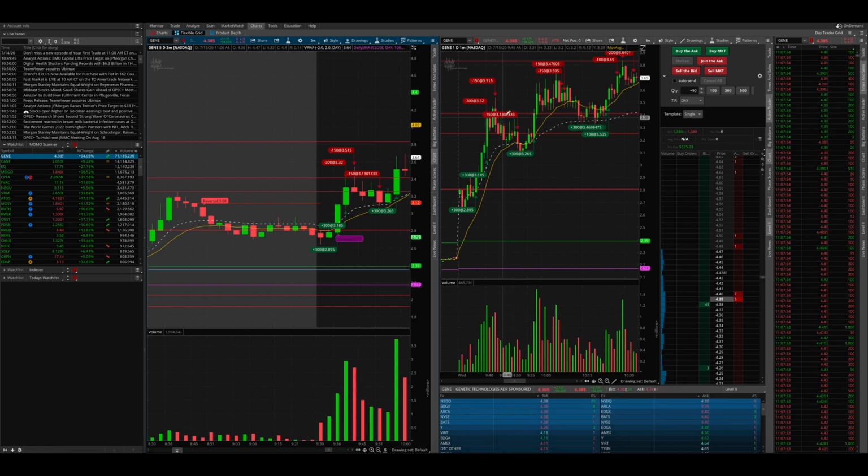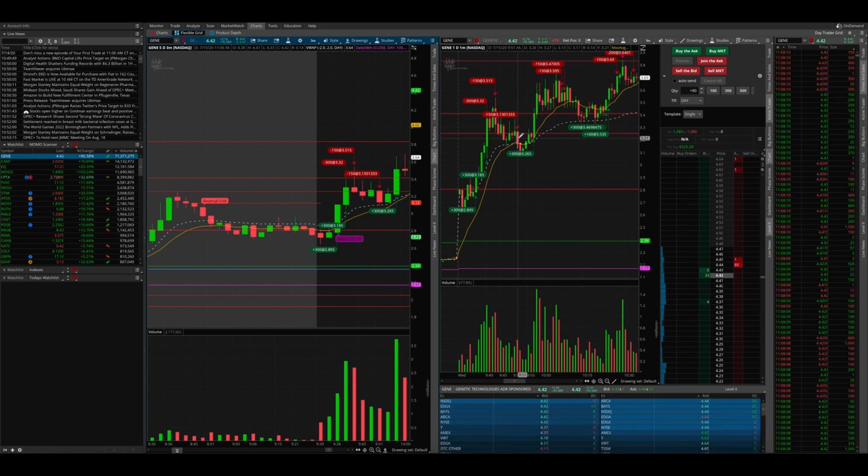Looks like right here. I was hoping that the stock could basically remain intact above this pre-market high of 3.25, but as soon as it broke it, I just decided to stop out. But I still had this stock on watch, and then I took my two other trades on the two other stocks, but like I said, I'll get to that in a second. I'll just stick with GENE.